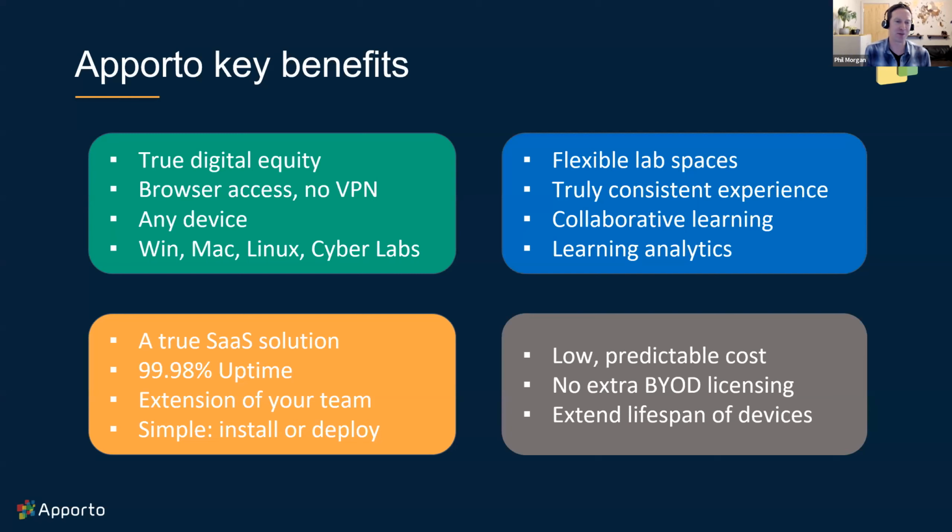Excellent. Okay, so before we wrap up, I just wanted to pick out a few of the key benefits of Apporto. So I think those are that we provide true digital equity. You can access Apporto on any device with an HTML5 browser. So all students get the same experience. We provide the kinds of tools that are needed for collaborative learning. And that really allows you to rethink lab spaces, provide more flexible teaching spaces. We are a true SaaS solution, and what that means is we can deploy very quickly.